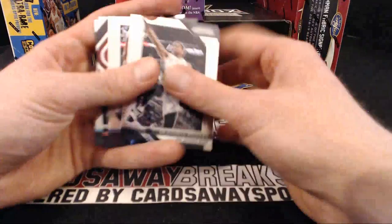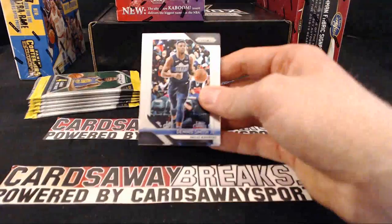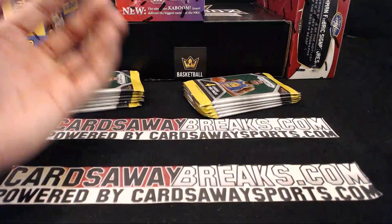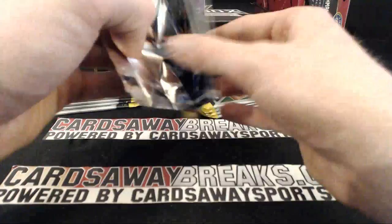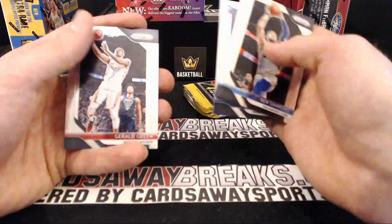Dejounte Murray. Darren Collison, Emergent, Jerome Robinson. Frank Kaminsky. Bam. Dennis Smith Jr. entered the dunk contest. Oh boy. Fred VanVleet. Freshman Phenoms Collin Sexton and Tony Parker. Oh my God. Beautiful. Ben Simmons, Stanley Johnson. We got a silver Josh Okogie. There we go, T-Wolves. And Gerald Green.